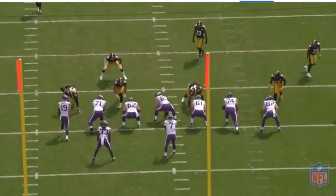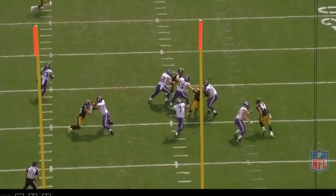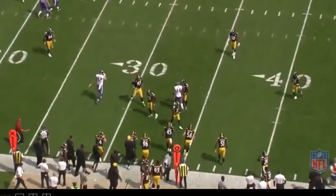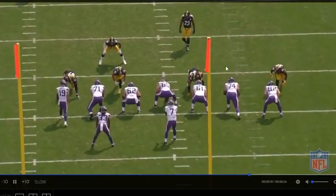This is obviously a third down play. Steelers get off the field. Again, a 4-man rush here. You're going to get 2 stunts, a stunt on each side. And the pressure here is coming.